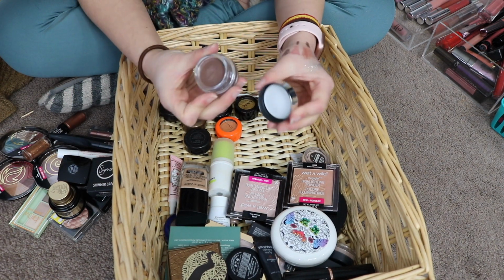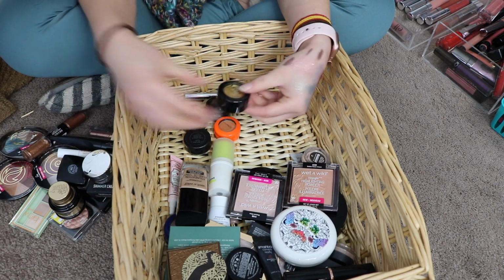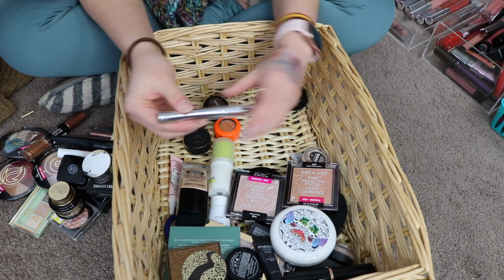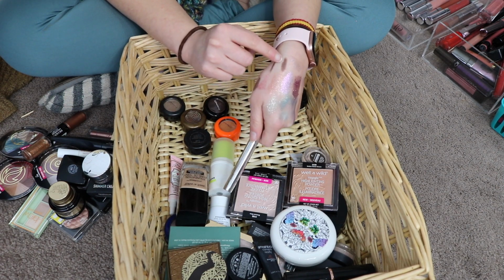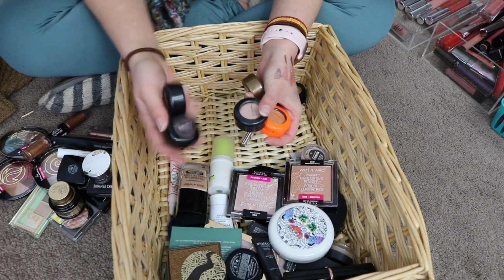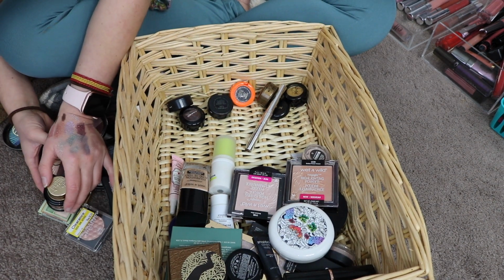I have this eyeliner that I've never used except for once. This NYX gel eyeshadow, it's a foil cream gel eyeshadow. It dried out. This Mally cream eyeshadow pen I never used. Here's a swatch right here of it. And then I just have a bunch of old MAC single eyeshadows that have to be, I'm not even kidding, 10 years old. So that's the eye stuff.